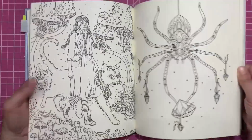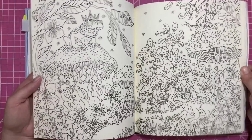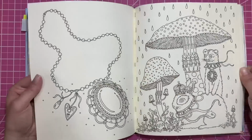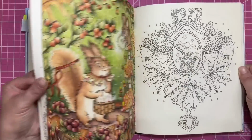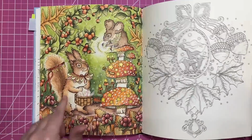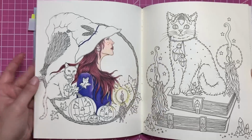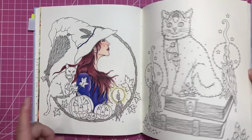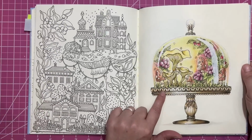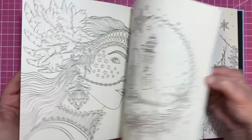Then each page is kind of fall based, which I just thought was such a beautiful book. I don't think I have any pumpkins colored though. So I have this one. This is a color along on the channel if you're interested. Yeah, if I had finished my witch page, I would have had some pumpkins there. Oh, and this one I think is a color along as well. I think they both are.